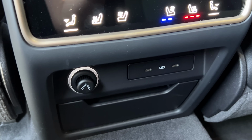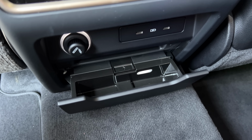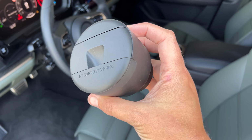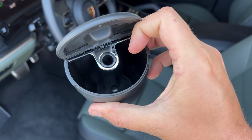Below that, you have an ashtray for rear seat passengers, although I find this to be kind of interesting because in front, there is no ashtray. The only one you get is this little cup holder ashtray that's Porsche branded. It comes with the car, but there's not one built into the car for front seat passengers. Fewer and fewer people are smoking, although apparently Porsche thinks you're more likely to smoke if you sit in the back.